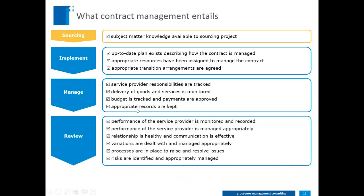The next part is around review. So this is all around making sure that the performance of the service provider is monitored and also managed. If you have 50 KPIs in your contract, you spend all of your time measuring those KPIs and actually not managing the performance. We'll talk about that in a later webinar, obviously. You want to make sure that the relationship is healthy and communication is effective, that variations are dealt with appropriately, and that there are clear processes for how you raise and resolve issues so that they don't become personal and don't become a strain on the relationship.